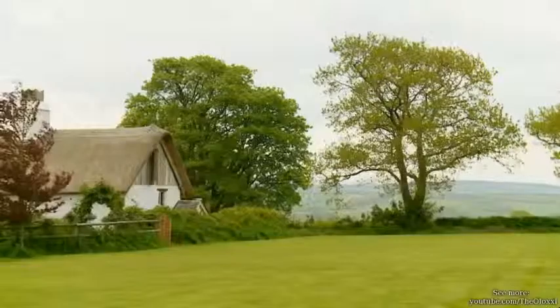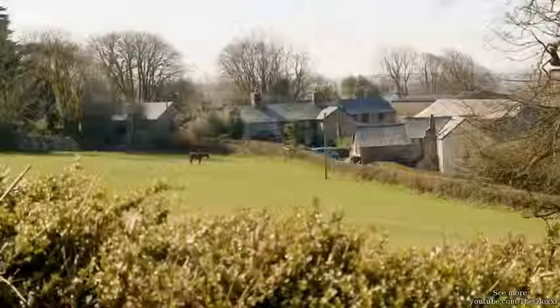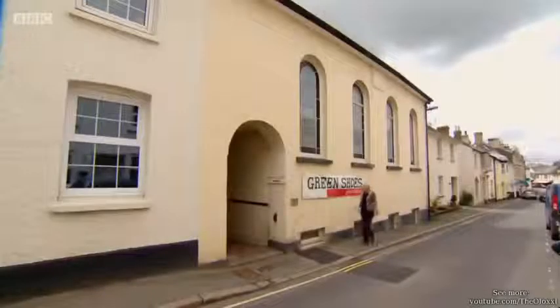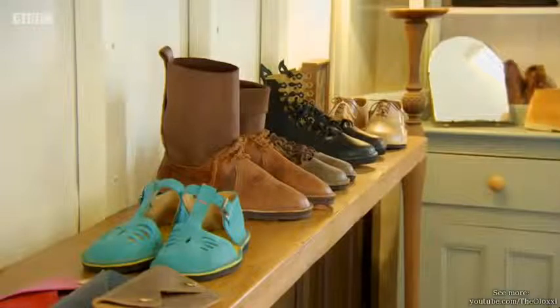Devon has a reputation for its thriving cottage industries. Designers, jewellery makers, wood and metal workers have formed strong creative communities in the county. Today, I've come to Moretonhampstead to meet Alison Hastie, who for over 30 years has used traditional methods to make leather footwear and fashion items.